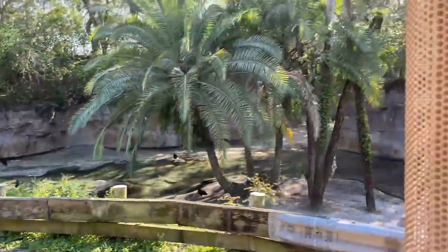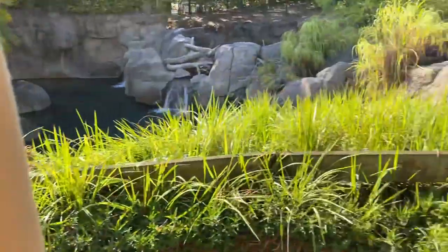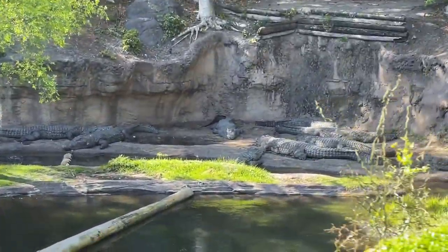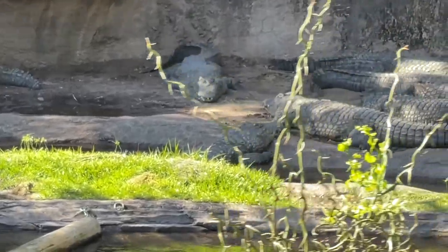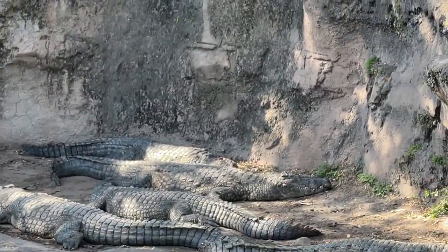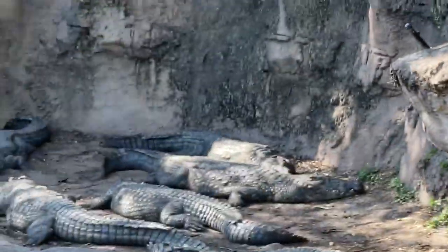A little further up ahead on the left-hand side, we can see the Nile crocodiles. Nile crocodiles are the second largest species in the crocodile family. They're about 16 to 20 feet long and anywhere from 500 to 1,000 pounds on average. Now, during the hot summer days, if they have had too much sun, you'll commonly see the crocodiles with their mouths open. That's to release the excess body heat and regulate their body temperature to remain cool.